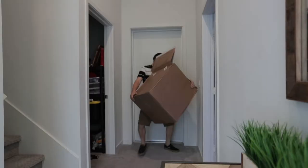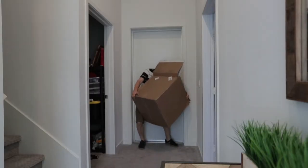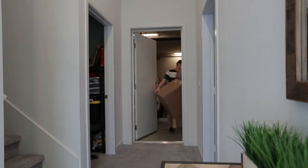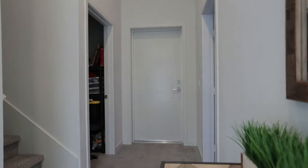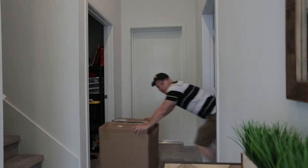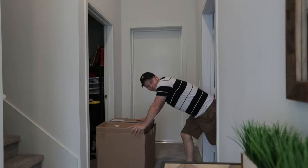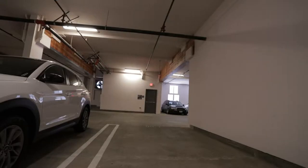But let's go load these up in the 4Runner and get going. I just had a realization that I could push these across the carpet, a lot easier than carrying them.